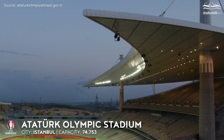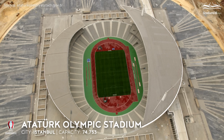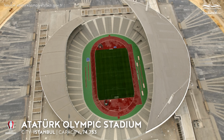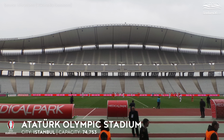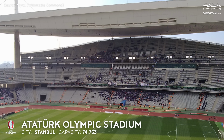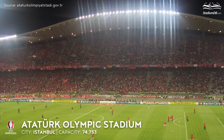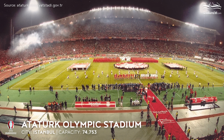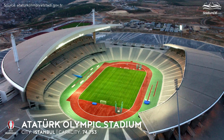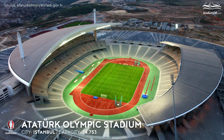The cross section of the roof resembles the bridges over the Bosphorus, while an aerial view shows the crescent shape of the canopy, a key symbol for both Turks and Muslims. The eastern stand has two tiers, while the opposite one has three. The playing field is surrounded by an athletic track. Many of us still remember well the 2005 Champions League final between AC Milan and Liverpool FC that was staged at this facility. The most important club match in Europe will be played here in 2023.